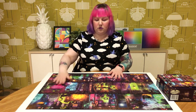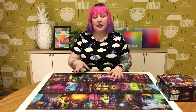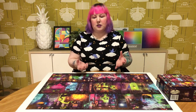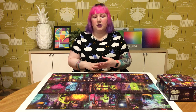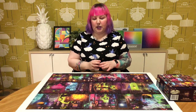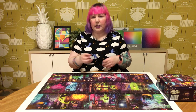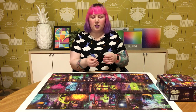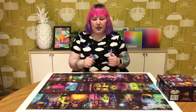The other thing, of course, that made a great puzzling experience was this puzzle's quality. It's just really nice to touch, a very smooth, matte finish, anti-glare, so that's fantastic. And of course, the piece fit was really good. The pieces fit together really comfortably, not too tight, not too loose. I could pick up sections very easily and move them around, but I could still undo pieces if I wanted without any damage, and no false fits, so that's a bonus.